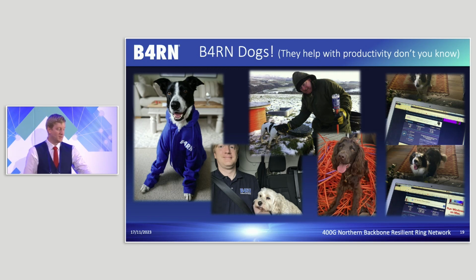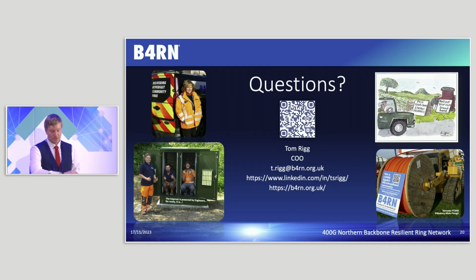And look at the weather behind them. It's snow. We're out in all weathers getting this job done. It's got to be done in that way. And then on the right-hand side, you've got a dog that's very upset about the speed test. I don't know whether you can see, but it's about 2 meg. Very upset about that. And then underneath is when they've got 200 meg speed test, and very happy about that one. But yeah, we love dogs. They're out and about on the network, great companions. And I've rushed through that, but there we are. Any questions, I think?